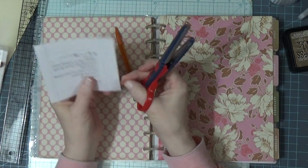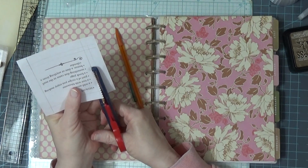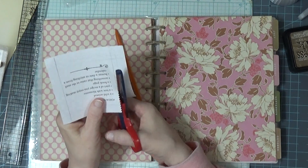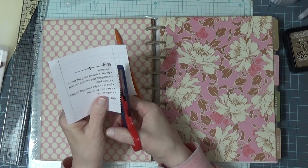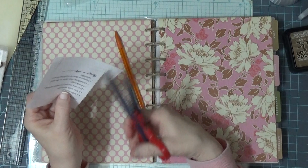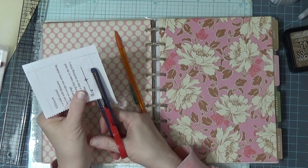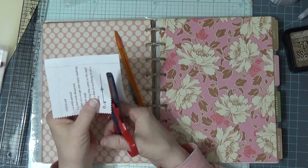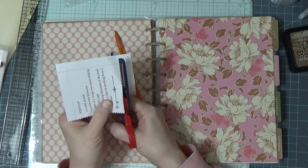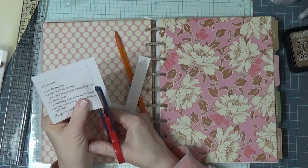Oh, I don't have to erase the other lines. They're further out. Duh. So I just do that so that it gives me a line to put my scissors on and get a mostly straight cut. They're not perfectly straight, but they're mostly straight. Straighter than they would be if I didn't have a line.